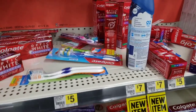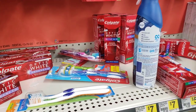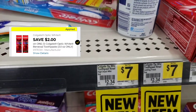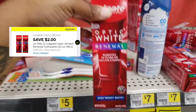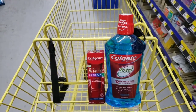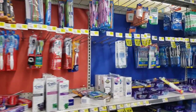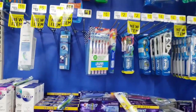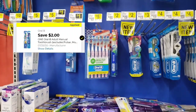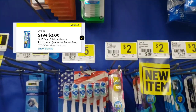You all, the next item is the Colgate Optic White Renewal. Say it's $7. I got this the other day, y'all, and there's also a digital coupon, so we got this here. The next item, everyone has been telling me about the RB2 brushes. I just found it on one of my digital apps, so this is what I'm going to use. It's a $2 digital coupon, and you can get this toothbrush here for free, which is $2 here.